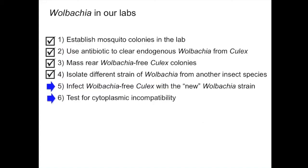So the stage that we are at right now is trying to infect the Wolbachia-free Culex with the new Wolbachia strain. We are also screening the ones that we have injected, and the next step would be to test for cytoplasmic incompatibility. Other studies have shown that the Wolbachia from Aedes albopictus does cause cytoplasmic incompatibility when it's introduced into Culex, but of course we would have to confirm that in our lab as well.